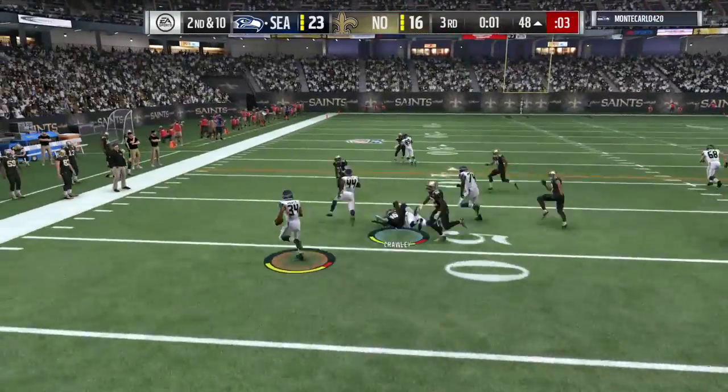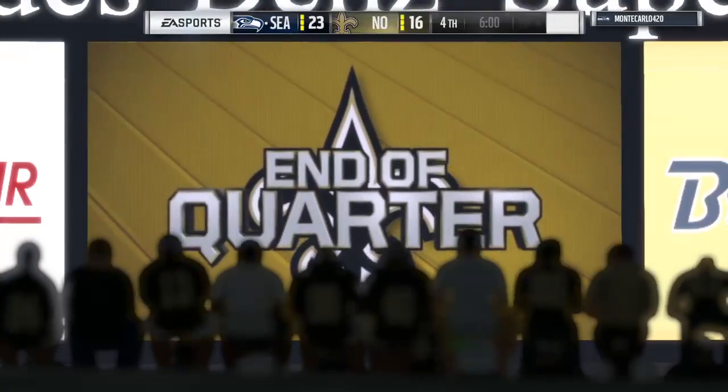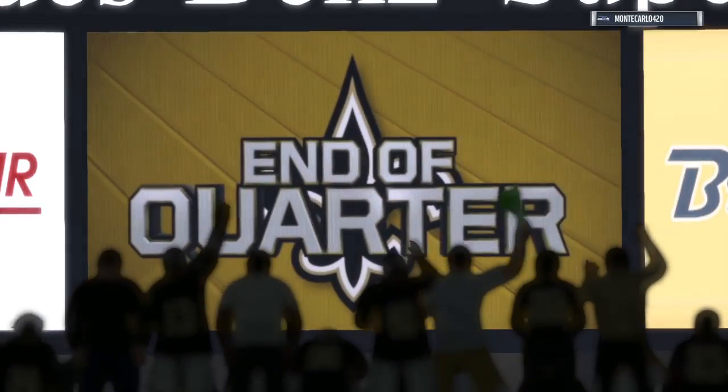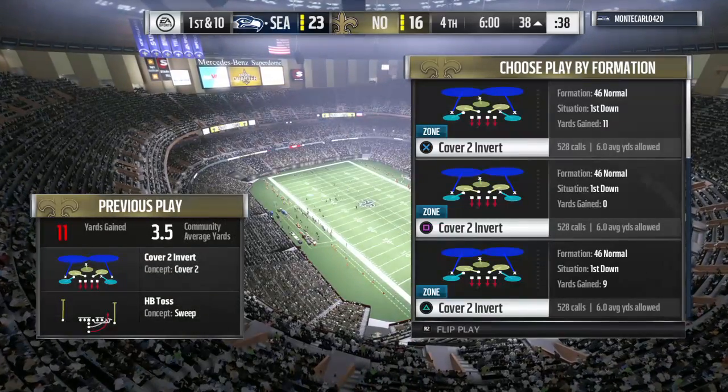They stay on the ground. Rawls again. Back now here live in New Orleans. It's the Seahawks with the possession. They also have the lead here as we get set for the 4th and final.